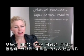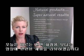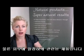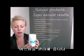In any case, I'm here today to do a review. It's a review of a nutrient product rather than a skincare product, but of course it directly relates to skincare. This product is SkinB5 and it's Acne Control Extra Strength Tablets.